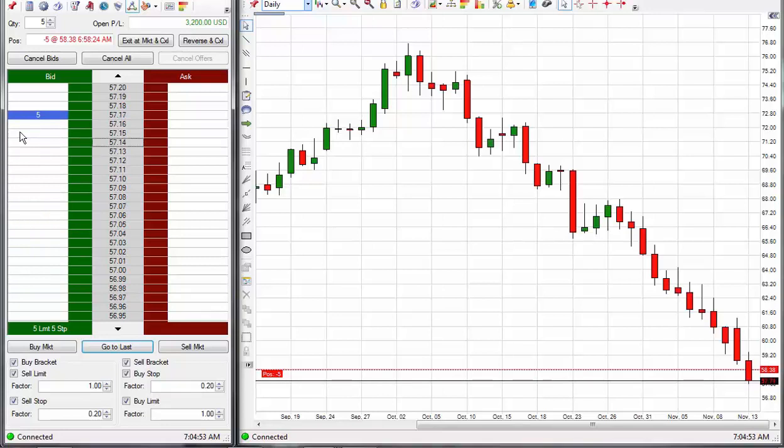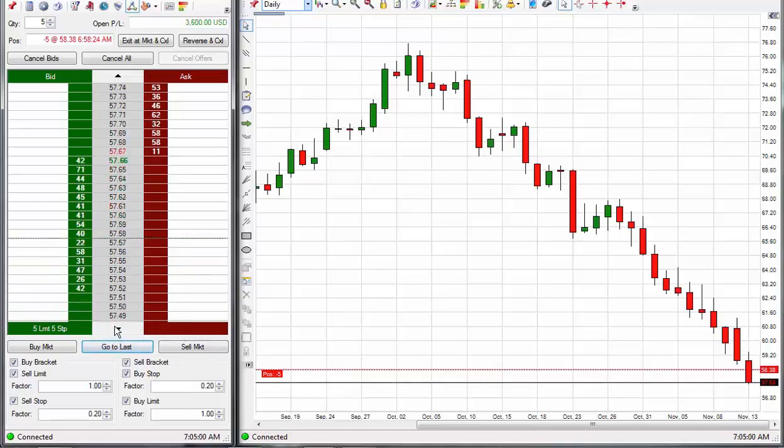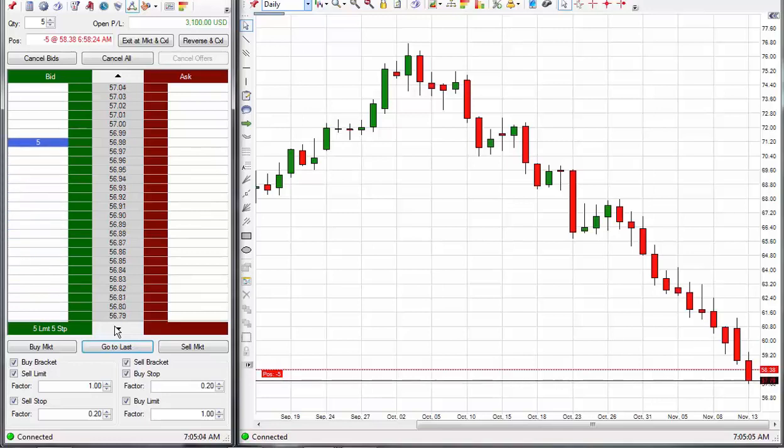Gotta be careful with this thing. Gotta be really careful when you move it. Oh, I did it again. Okay, 150 tick exit on it now. It should be able to make it.